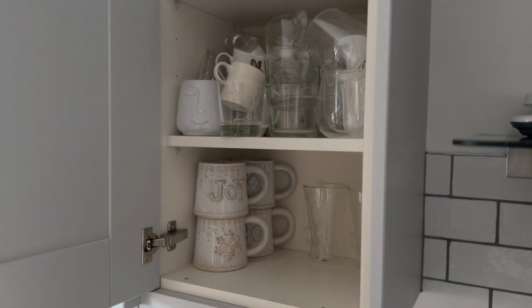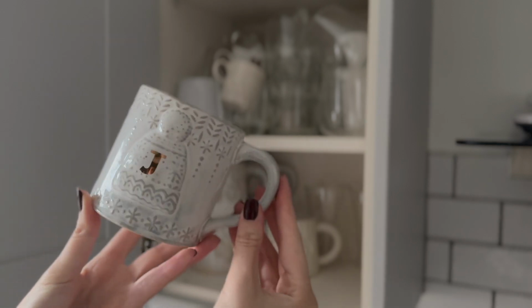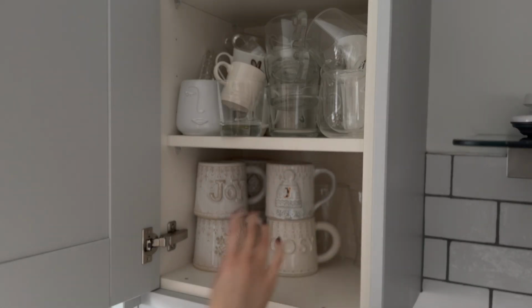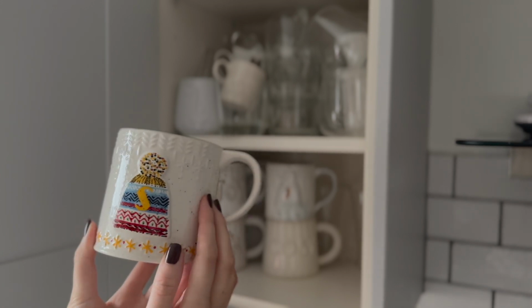I do also have a B&M version of that mug that says cozy, and I also have the original Anthropologie version with a hat and a J on it. As you can tell, there's a bit of a theme with the mugs that I like. Stephen's one is completely different, but this is also from Anthropologie, just a bit more colourful.